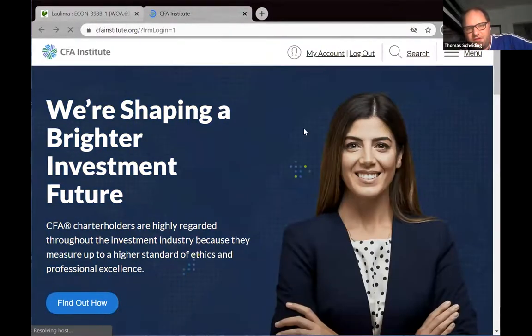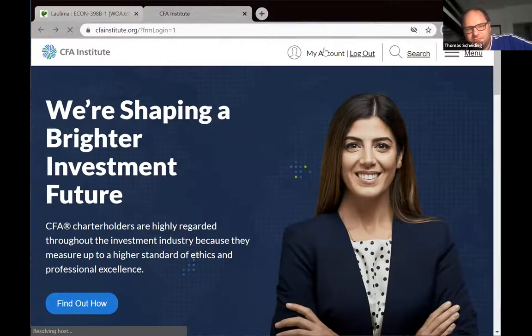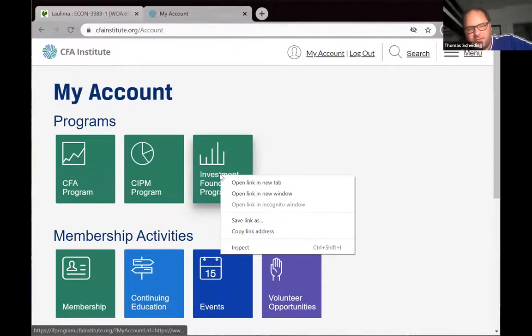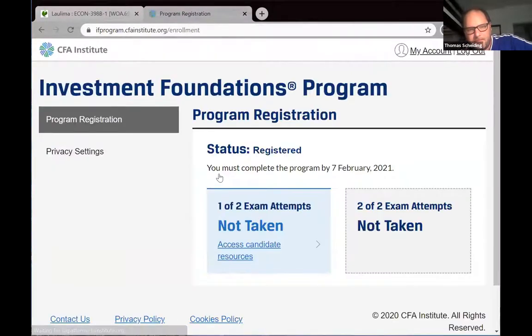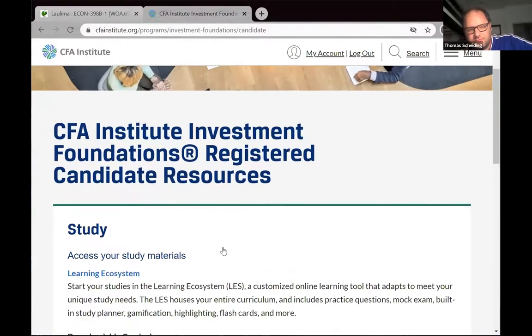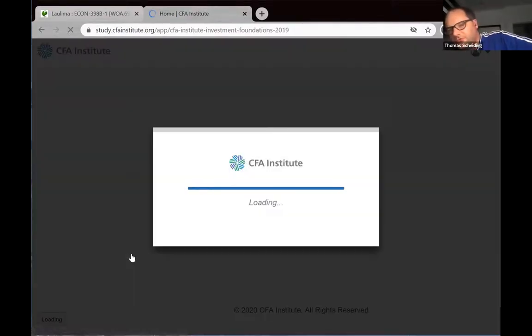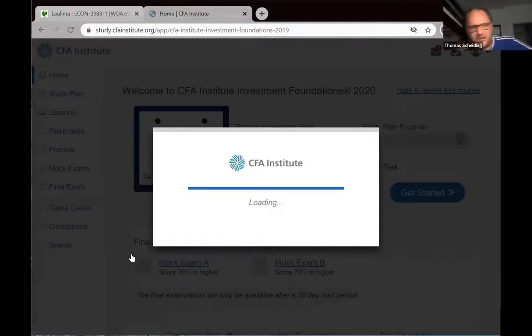Once I was logged in, again, just to show everyone, I clicked on my account, then Investment Foundations Program, Access Candidate Resources, and then Learning Ecosystem. And so the Learning Ecosystem is actually what drives most of the course studying. It'll track your progress.